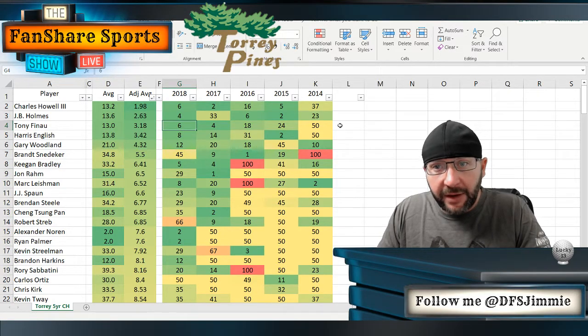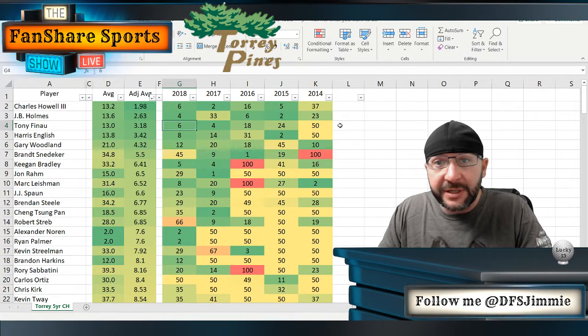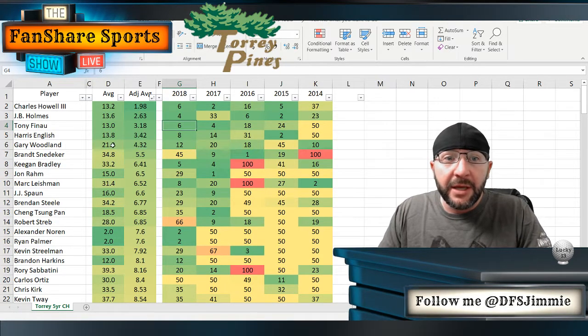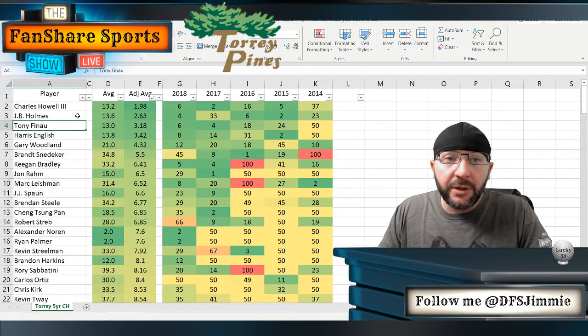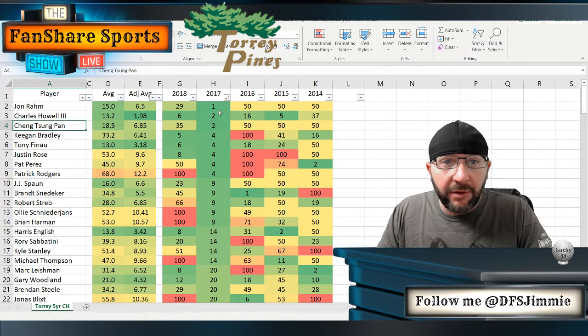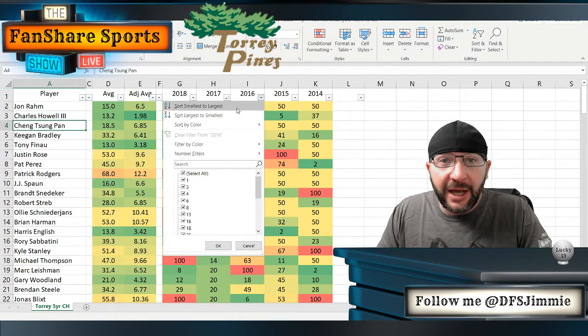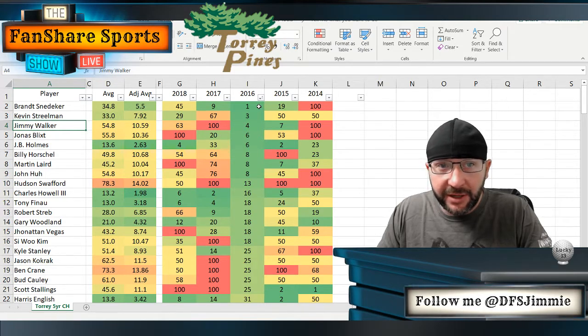Guys are going to need to get up and down from some bad spots. They're going to be put in some really uncomfortable short yardage situations. You do have to have a complete game. Tony Finau is going to be extremely popular this week, but you look at the guys that have won this event: Jason Day, Alexander Noren, your top 4 class golfers. Get into 2017, Jon Rahm, Charles Howell III, class golfers up here. These are not second tier, third tier players. You're not going to have an Adam Long win this week, in my opinion. Brandt Snedeker, Kevin Streelman, Jimmy Walker, all class players.